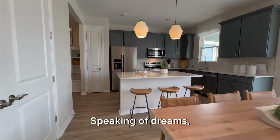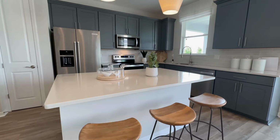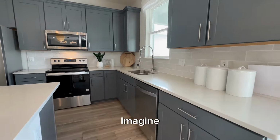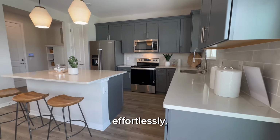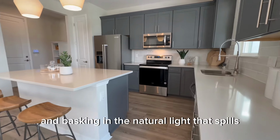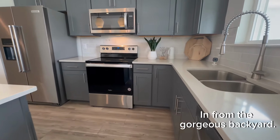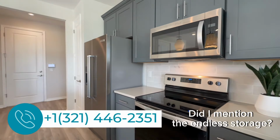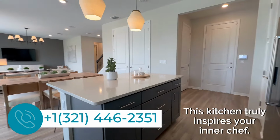Speaking of dreams, let's get culinary in this chef's dream kitchen. This isn't just a room, it's an experience. Imagine whipping up gourmet meals on the spacious island, effortlessly storing ingredients in the timeless cabinetry, and basking in the natural light that spills in from the gorgeous backyard. Did I mention the endless storage? This kitchen truly inspires your inner chef.